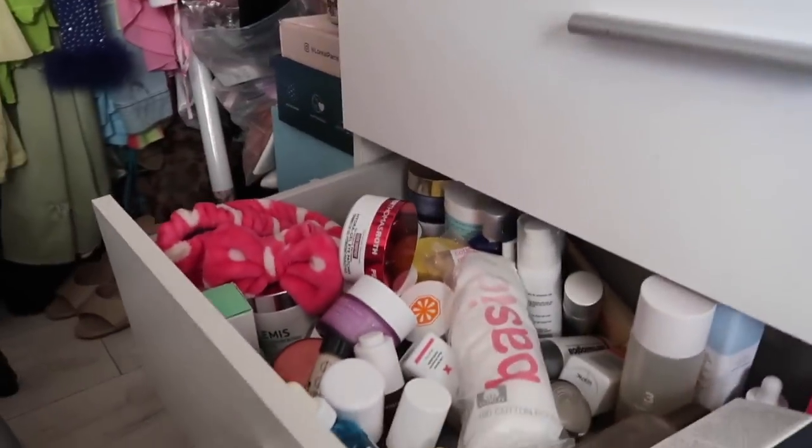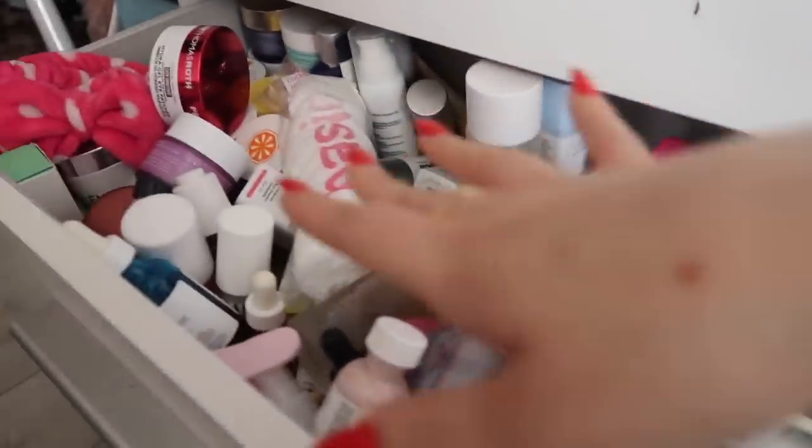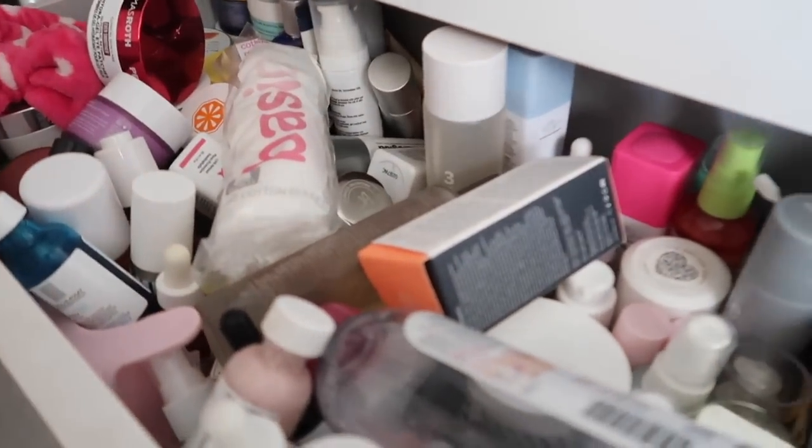This is my pride and joy skincare drawer. This is where I house all of the skincare products that I'm currently using. I have a lot more random skincare products in other drawers, but those are non-open ones. This is the open skincare because I love skincare, so I'm constantly trying out new products. Like I have 5 eye creams open at once.